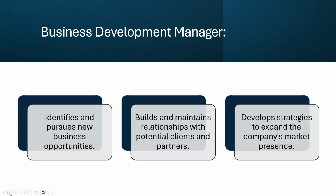Now, the next role would be the business development manager. Identifies and pursues new business opportunities, builds and maintains relationships with potential clients and partners, and develops strategies to expand the company's market presence. So if you've ever been with a brokerage that's growing, obviously they have a business development manager and probably a business development department. But a lot of times that falls under recruiting. So yes, you have to be the business development person as well, and you're going to have to learn how to develop these strategies, grow the company, which involves recruiting.